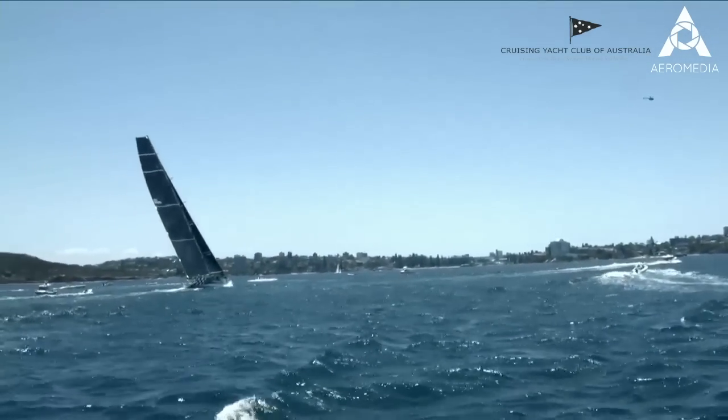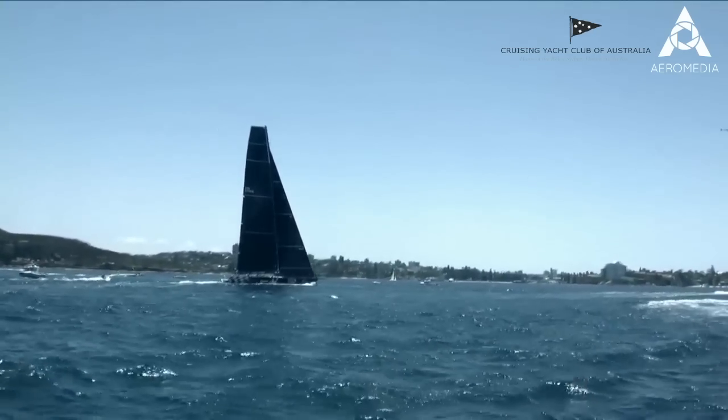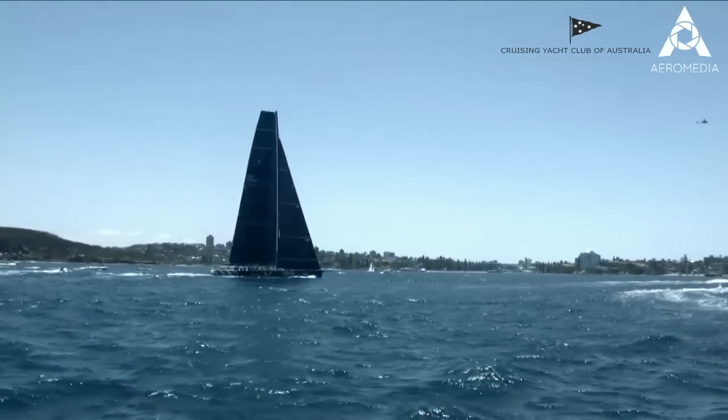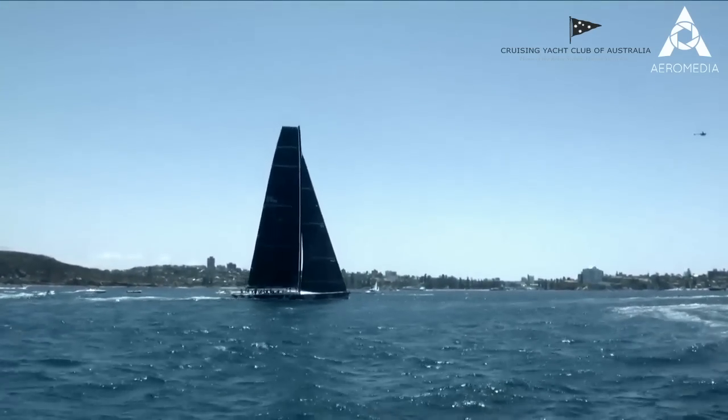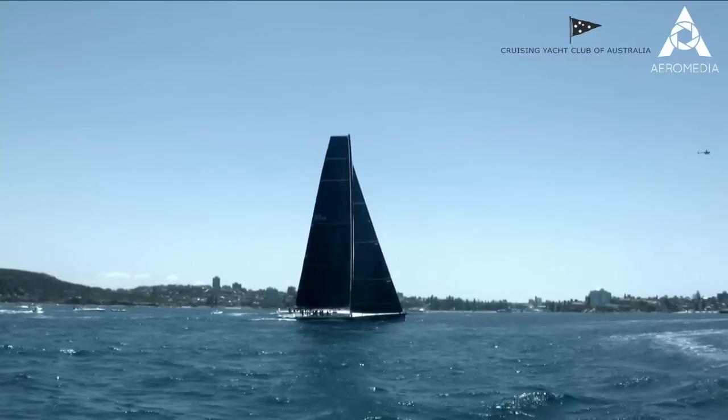Yeah, Wild Oats just headed a little here. I think he's going to get across him. Blackjack will be ahead, I think. Yeah. She's set up on the lay for the mark. No, I don't think she's close enough. They're cool, haven't they, Blackjack? Yep. Yeah, just.